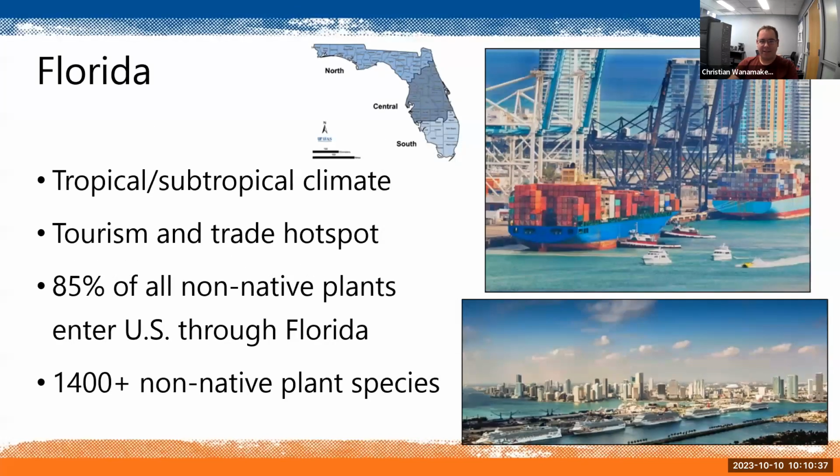Florida, however, is kind of unique, and I think it's important to contextualize how Florida fits into this. Florida has a subtropical, tropical climate. There is an environmental gradient because Florida has such a long and unique geography. So we have a bunch of different climate types, which are unique from the rest of the United States but match with a lot of biogeographic regions across the world. That means the species that can be introduced to Florida are species that maybe couldn't be introduced elsewhere.